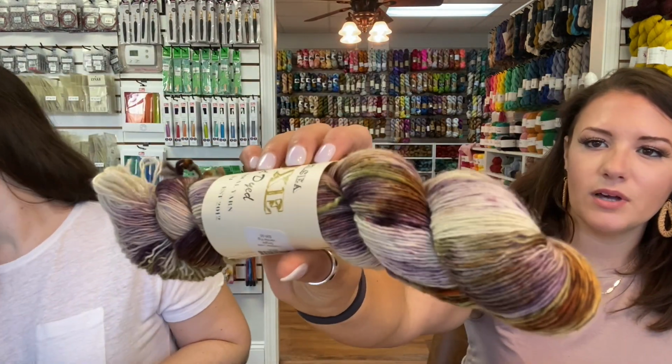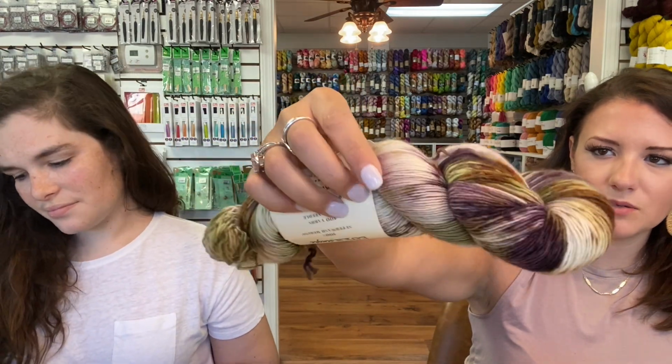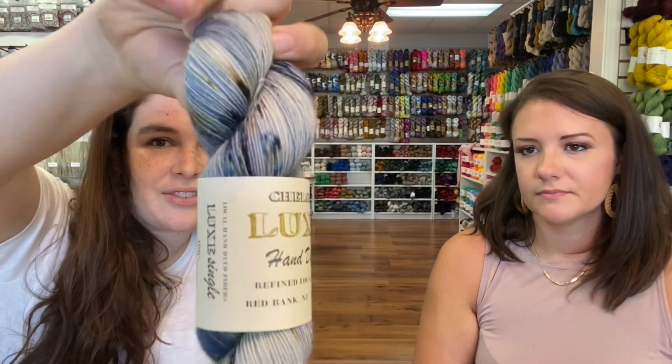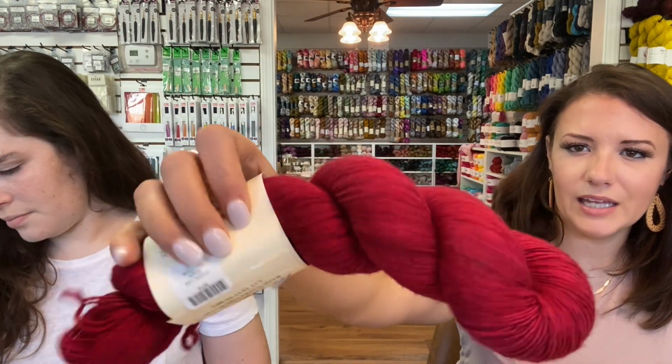Yep, that's the color I'm using as my main for that shawl. This is Gumdrop. Fun. Real fun neon on a cream white base. New color, Vanilla Fig. Beautiful browns with green and purple on a white base. A good old classic favorite one here in the shop is Stilettos and Jeans. My favorite. Then we have Red Carpet, that beautiful, beautiful cherry red.